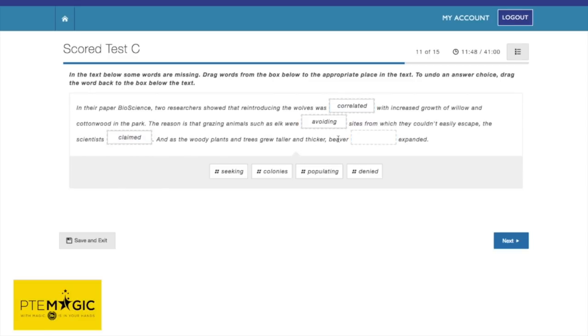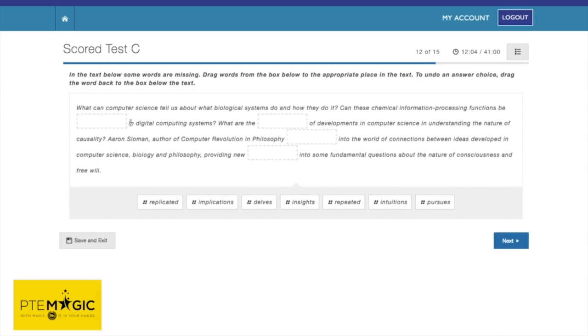And as the woody plants and trees grew taller and thicker, beaver expanded. So beaver goes with colonies. What can computer science tell us about what biological systems do and how they do it? Can these chemical information processing functions be in digital computing systems? Should be a passive verb related to computer, replicated or repeated. So I will say replicated because basically they have to copy the same information in digital computing systems.